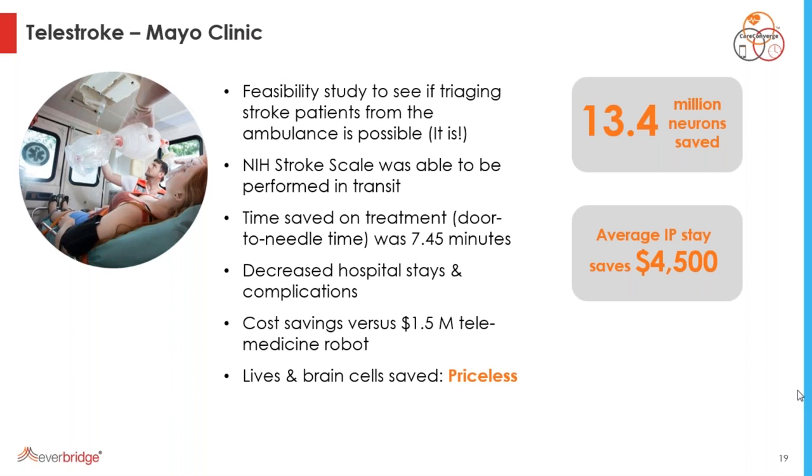And then I love this line: lives and brain cells saved. That's priceless. You know, you can't really put a price on this.